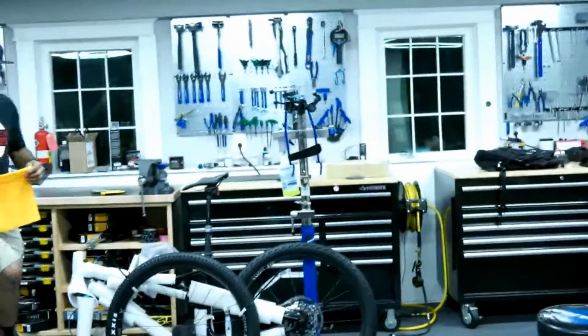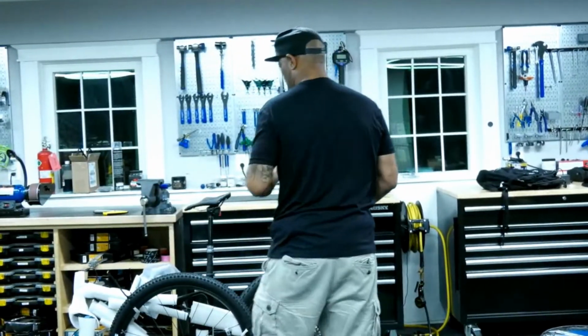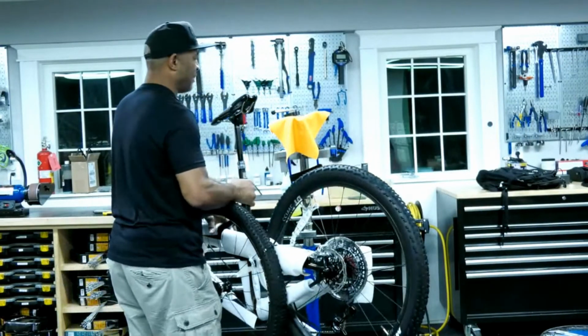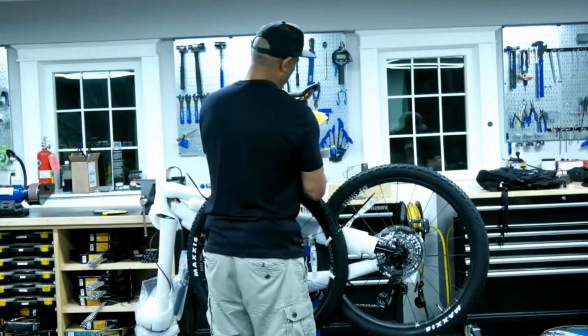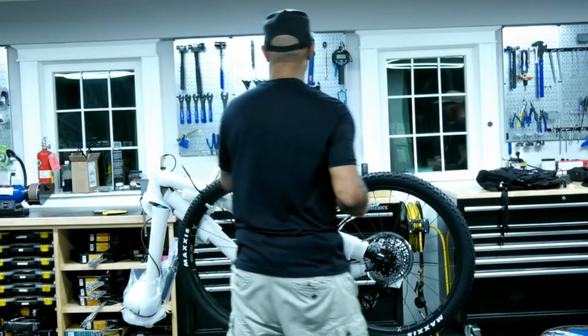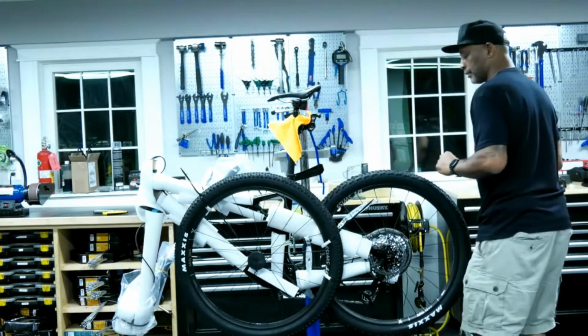All right, start this bad boy off with a nice clean rag in the stand, because I'm going to hang it from the dropper post. And if you're going to hang it from a dropper post, one, make sure it's a nice light bike. And two, put a nice clean rag in there so you don't have any dirt scratching that nice dropper post up.